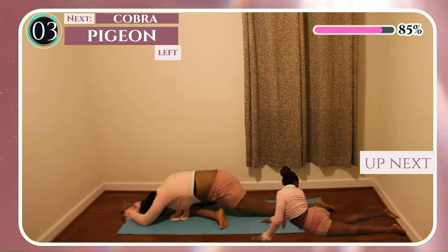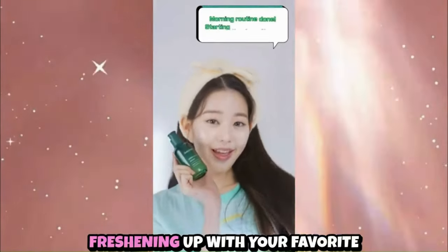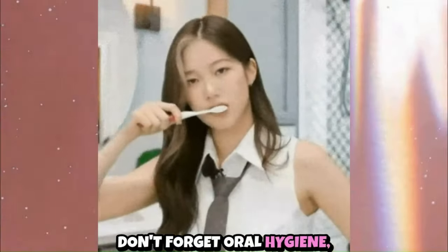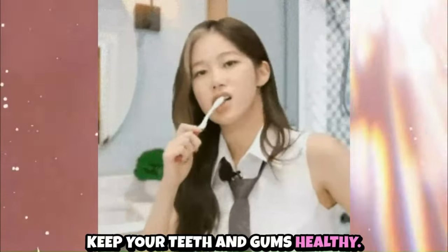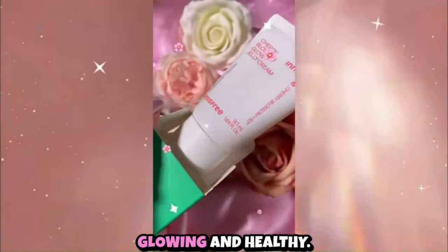Hope you're all warmed up because now we're moving on to the next step. Step 2, skincare and hygiene. Start your day by freshening up with your favorite skincare products to feel revitalized. Don't forget oral hygiene, brushing, and flossing keep your teeth and gums healthy. Make skincare a part of your day and night routine to keep your skin glowing and healthy.